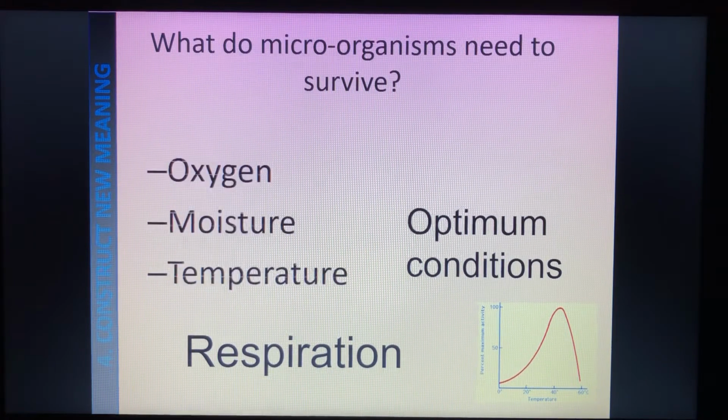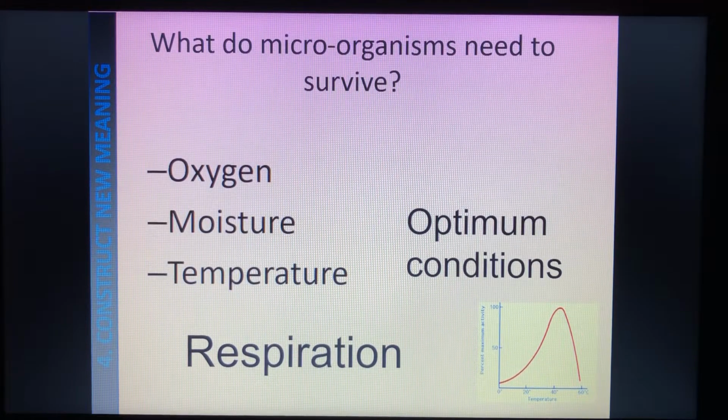Let's have a look. We've got oxygen, okay, so that they can undergo aerobic respiration, moisture, some kind of water source, and an ideal temperature, okay? So that links to our optimum conditions. Okay, let's get some notes there then, that the 3 conditions that microorganisms need to survive are oxygen, moisture, and an appropriate temperature.